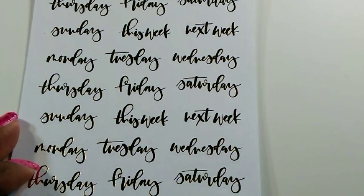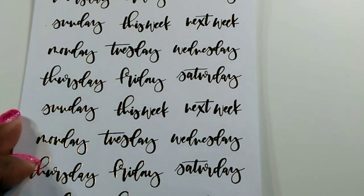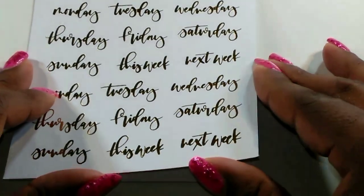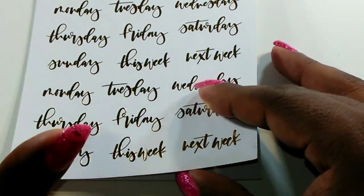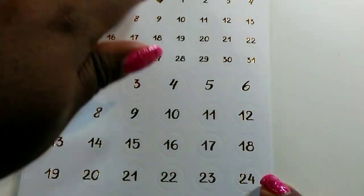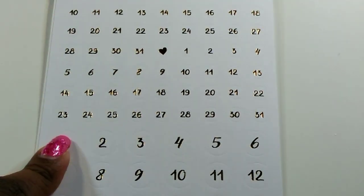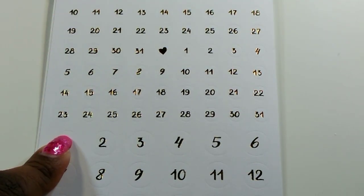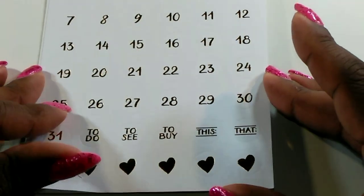Because you know how some people will fill their pages up with reschedule next week, you know, cancel, important, focus, but they don't give you any day stickers, which I think is crazy. And then you also have your date covers. Very nice. You got different sizes. That's cute. That's it.